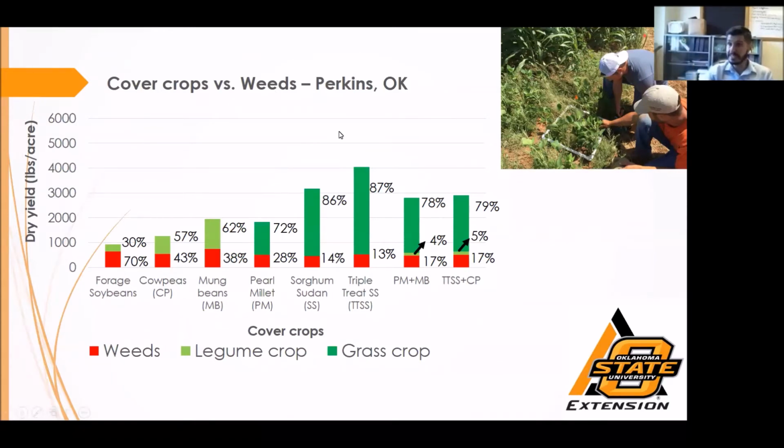And this is the result for Perkins. You can see the 3 first ones are the legume crops. All right, the 3 first ones are the legumes, and the 3 next ones are the grasses, and then come the mixes. And all graphs will keep exactly this standard. The part that's in green is what was cover crop, and the part that is in red is the weed. So as you can see here, I did a kind of species composition: what is cover crop and what is weeds.